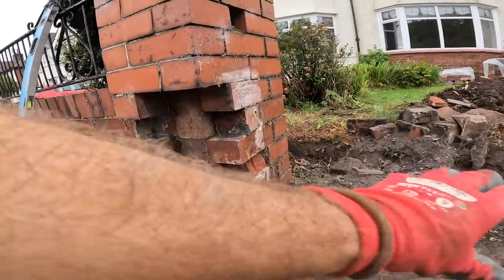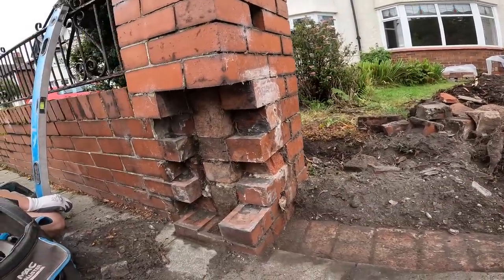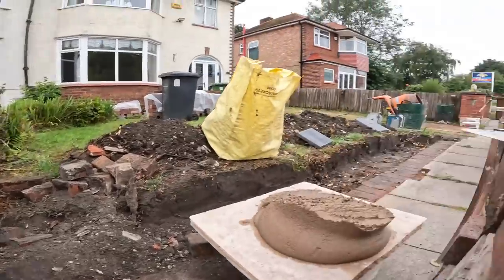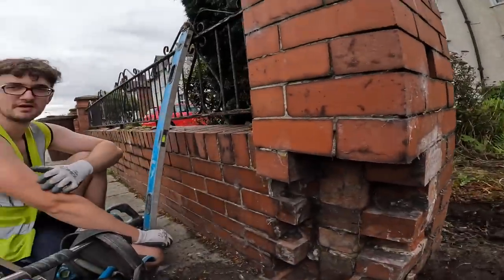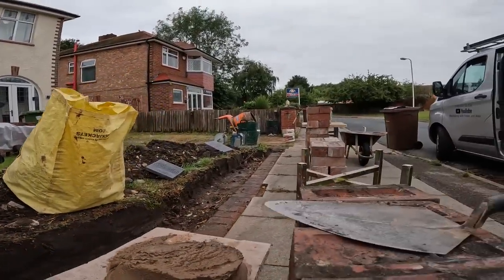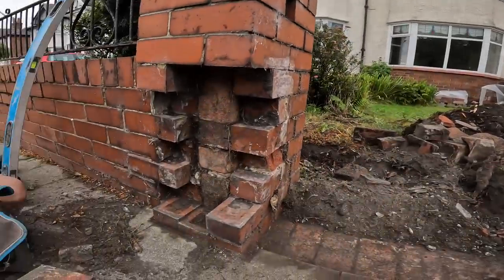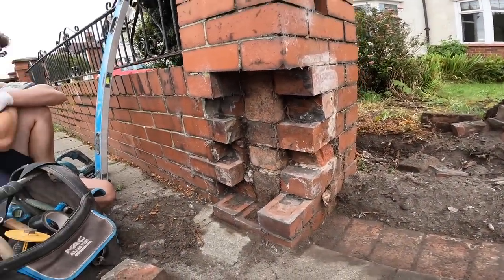Get this rebuilt, build a little corner. I think we're going to 5 courses in the brick on edge, and then once this corner's up, have a quick brew and Alex can get the lines pulled through from that pillar. I forgot about the pillar being here, so we've got the pillar and the corner to pull through off. So that's enough talking, let's get this thing built.